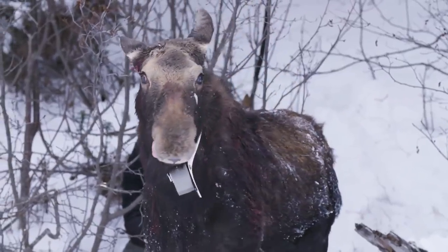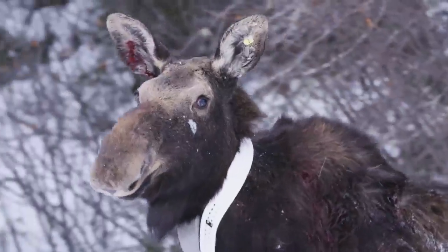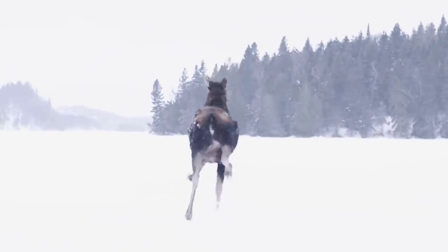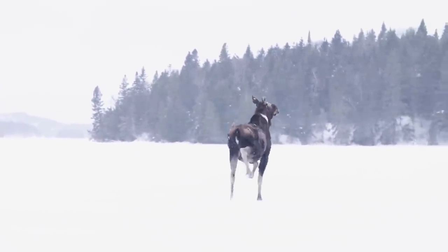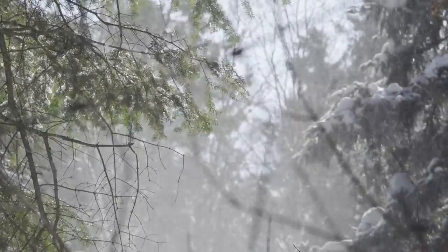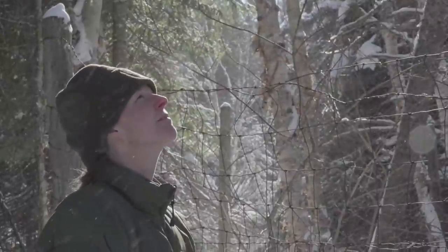But with so few wolves left on the island, more moose calves are surviving, and eventually, there could be too many for the available food. Lynette Potvin is an ecologist at Isle Royale National Park. Her specialty? The connection between the plant community on the island and the moose.